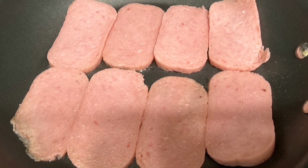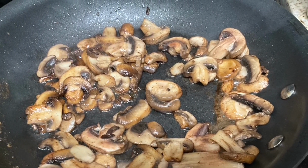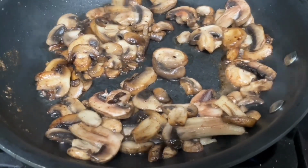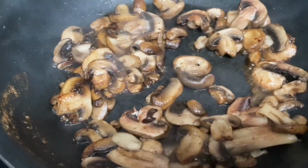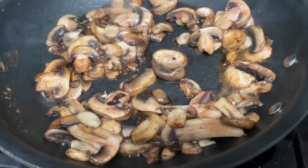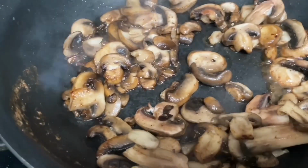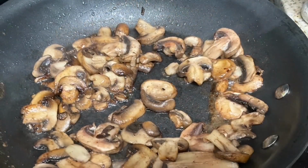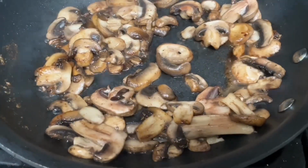In the same fry pan, after the Spam was done, I put some mushrooms in it and a little bit of butter to brown up my mushrooms. The total amount of butter I'm going to use on this part of the meal is going to be half a stick. When the mushrooms are where I want them to be, just slightly toasty, as you can see by this video, I'm going to carefully take them out, leaving most of the butter in the fry pan, and put them in a bowl.